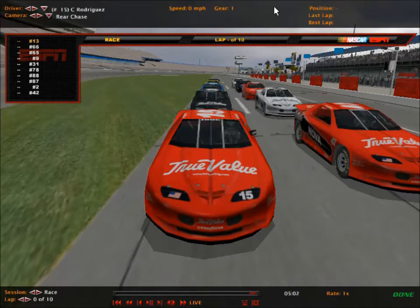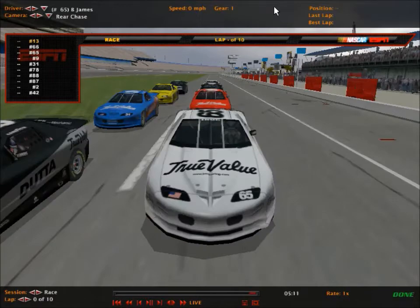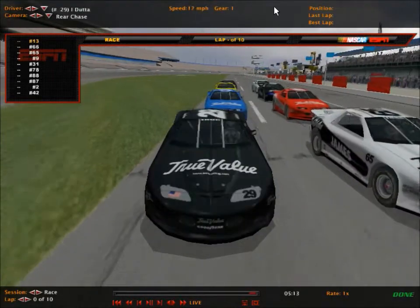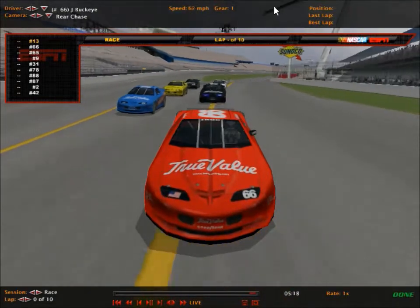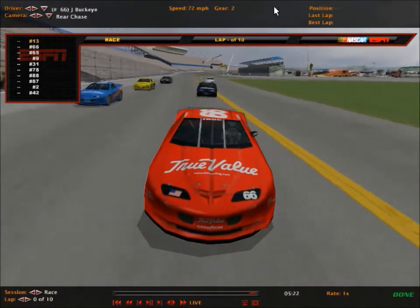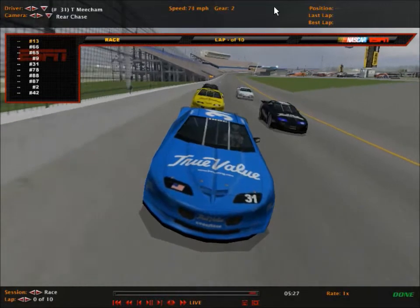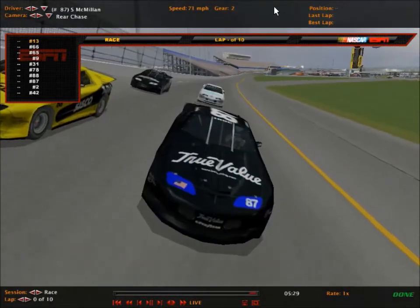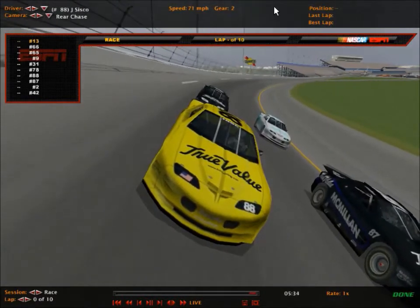Drivers, start your engines! The 2 red cars will be starting on row 2. They are Charlie Rodriguez in the 15 and Cosmic Nova in the 42. Then you have Brian James in the white number 65 in row 3, starting alongside Ian Dutta. Jeffrey Buckeye in the 3rd red car, number 66, will be starting inside row number 4, alongside the guy who has the 31, Trevor Meacham, the Coke Vanilla Cup Series champion. Sam McMillan will be starting in row 5 alongside the Reebok Truck champ, Jacob Sisko.